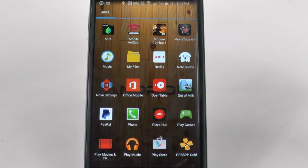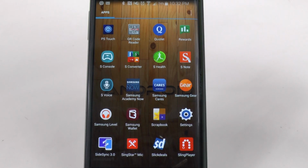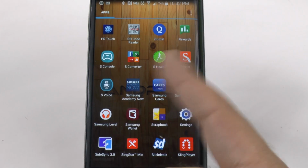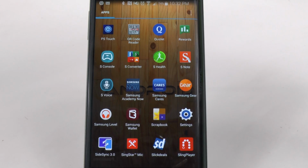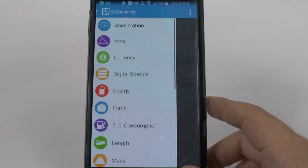Mobile Office, it's free, and you can view any Word, PowerPoint, or Excel documents in native Microsoft. Nothing too important here. Side Sync, Samsung Side Sync is really great if you have a Samsung phone and tablet. It allows you to mirror your phone to your tablet, so that's a really good one. S Converter, probably the best converting app. You can convert whatever you want to, basically.